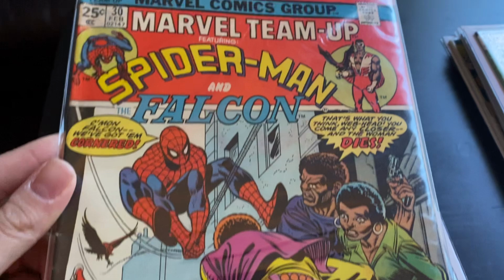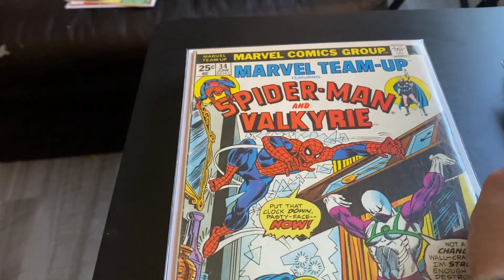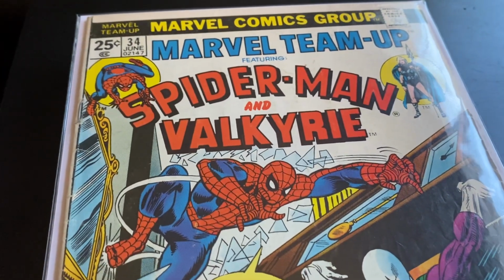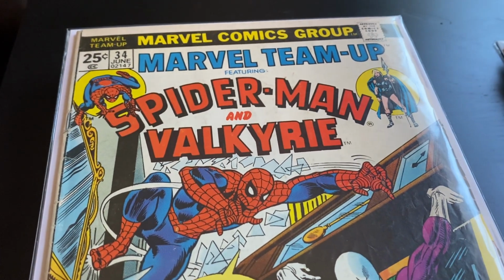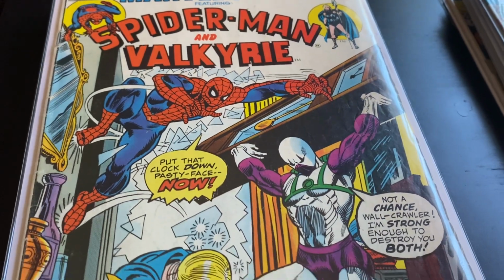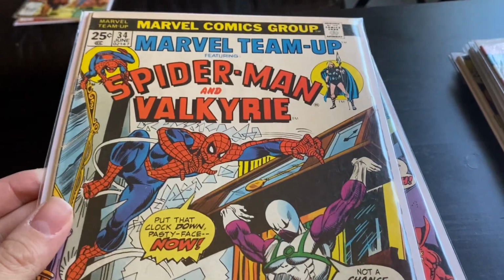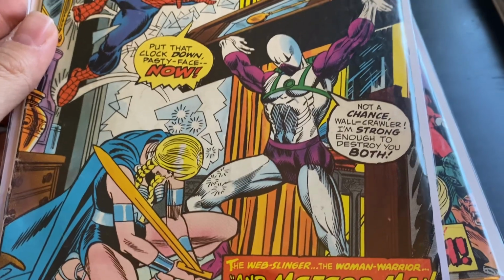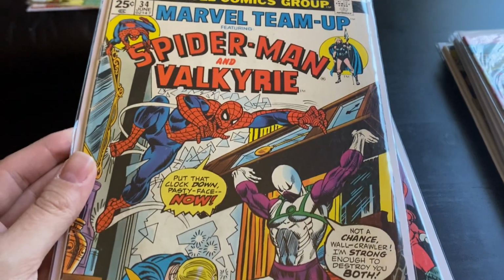I didn't have this one. Got this one for $3. I got this also for $3. All of these Marvel Team-Ups I got for $3 a piece. I think that's a pretty good deal. This is issue 34, Spider-Man teaming up with the Valkyrie. And I had read issue number 33, so I'm looking forward to reading the continuation of this as they're fighting the Looter, also known as Meteor Man.